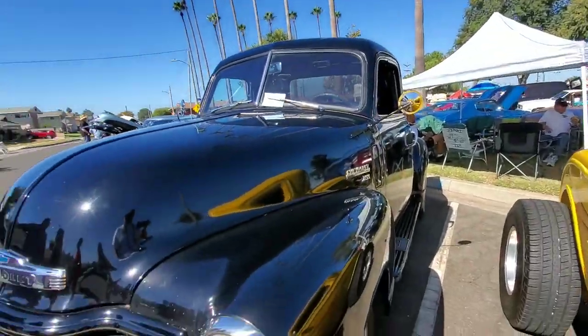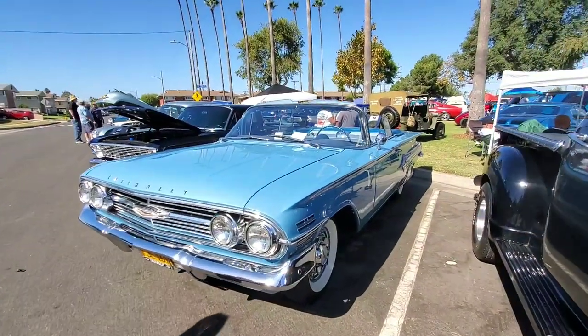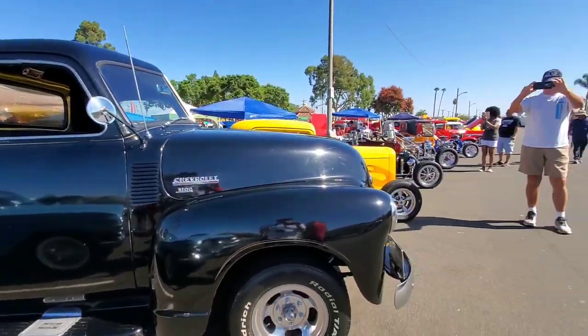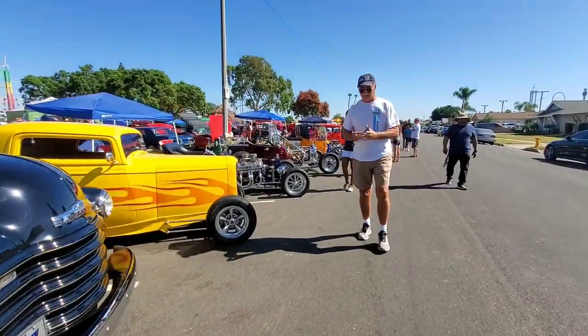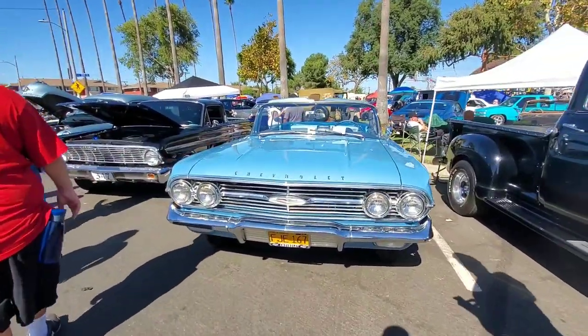Cool. Look at that, huh? Hooligans all in a row. Look at this 60 Chevy drop top, white. Powder blue, look at that. Slowly I turn. Hey, there's Gary Gardner, president of HBCC. I just saw Kathy. I don't think she saw me. Yeah, she's passing stuff out. Look at all these cars here, huh?